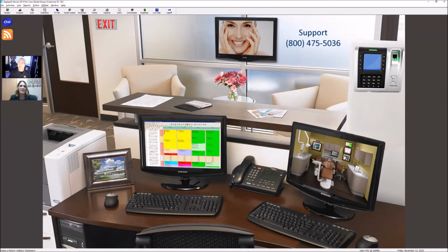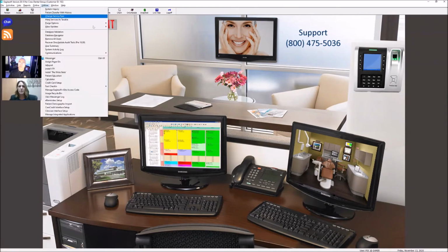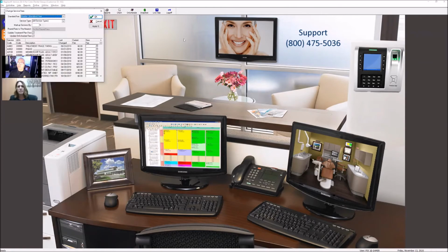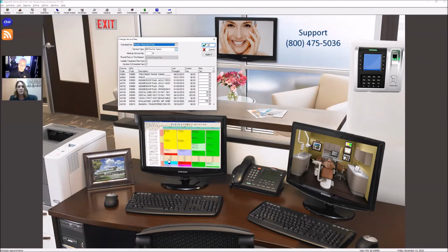That's exactly what I do. And what I do is when I change my fees, I use the fee schedule utility. And then I put a reminder in my schedule for 90 days later. So when I do it, I don't update treatment plans. So January 1, I don't update treatment plans.